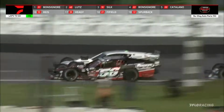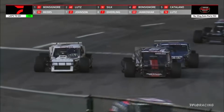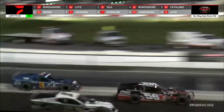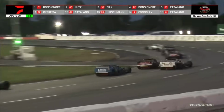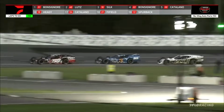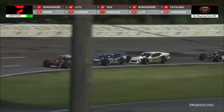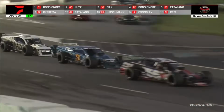But as you can see, he's on the outside, kind of hung out to dry, as the 56, the big winner from Monadnock, makes the move, Trevor Catalano, and right there with him is Jake Johnson. Now, Jake Johnson, just a few laps ago, was up front. Same thing that happened to Beers happened to him. He got shuffled back on the outside, said enough of that, and moved to the bottom of the racetrack. Currently, Beers is in 6th, Johnson is in 7th, and Patrick Emmerling is sitting at 8th with car number 1.